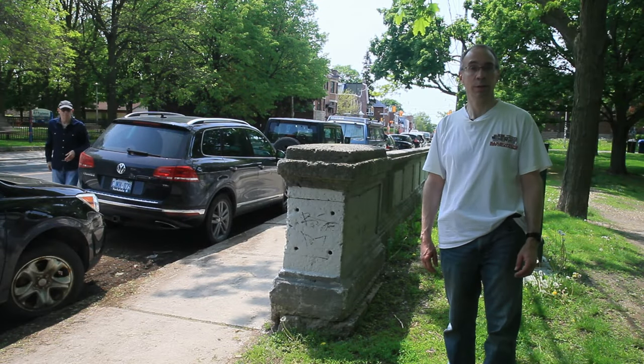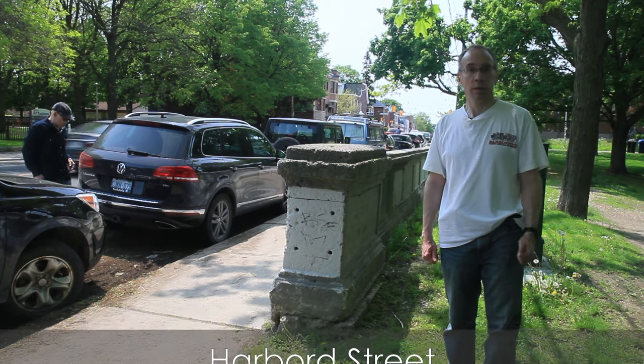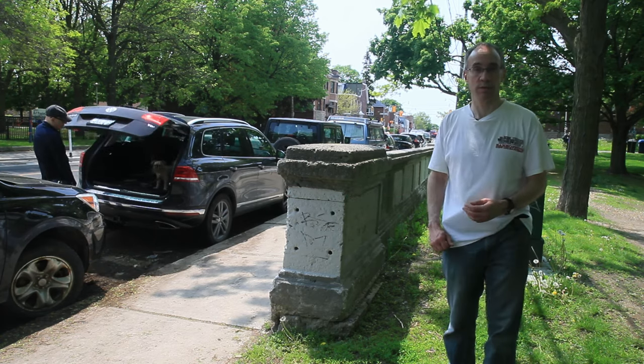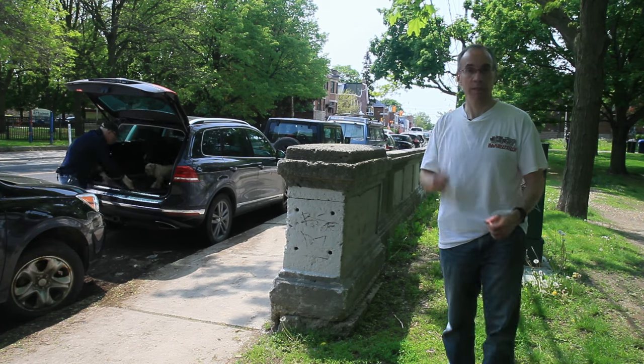Well, hello. This is Harbord Street at the south end of Bickford Park. Now, you might be wondering, why is there a railing beside the sidewalk when the ground is level on both sides? Because this is a bridge over a creek. Let's dive in.